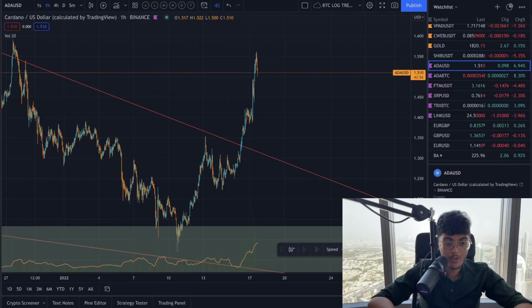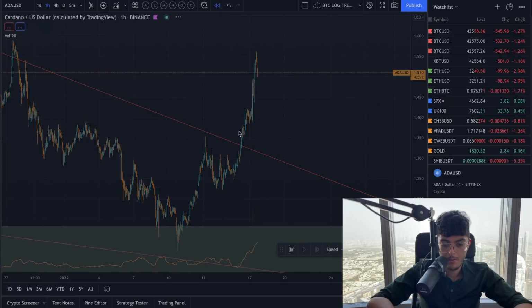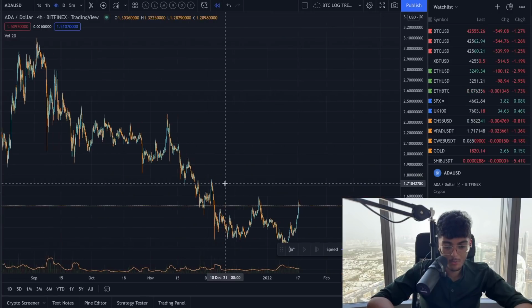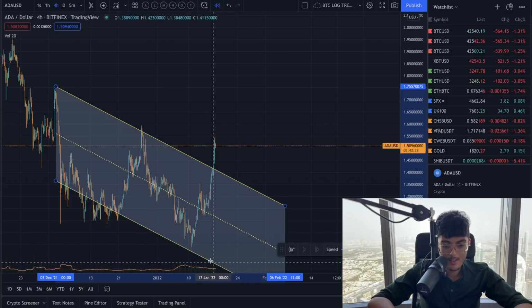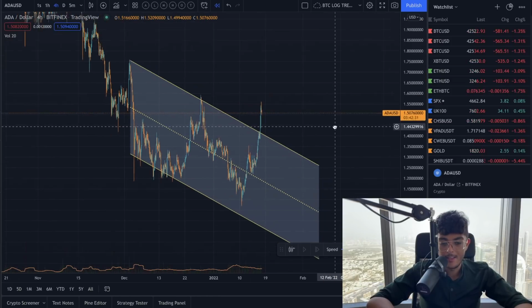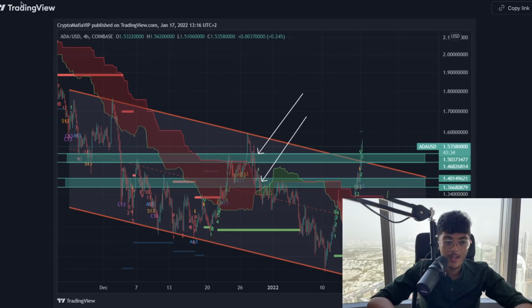Let me just make sure I draw this correctly. Let's go on a different chart, like Bitfinex is fine. We're looking at something that looks, I think, a little bit like, go back to the beginning of December, something that looks a little bit like this. Yeah, where Cardano was basically trading in a parallel descending channel, and the key thing here, again, ignore the numbers, is that there's two very important areas of support on this chart, right?